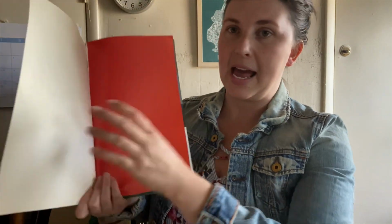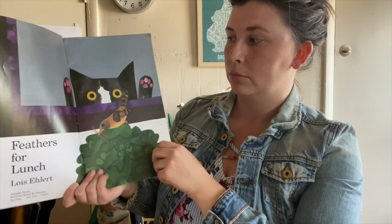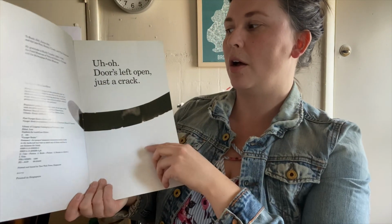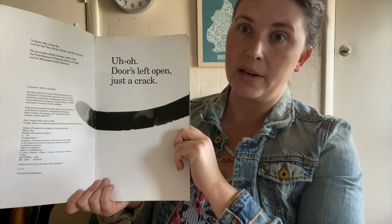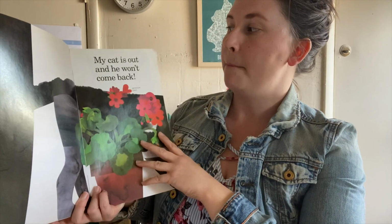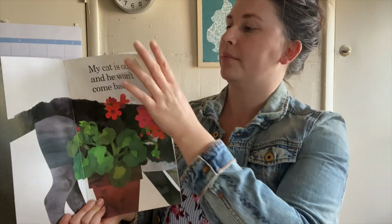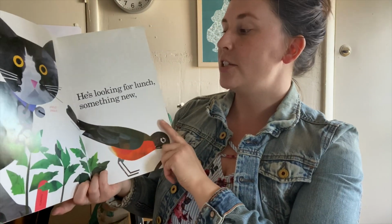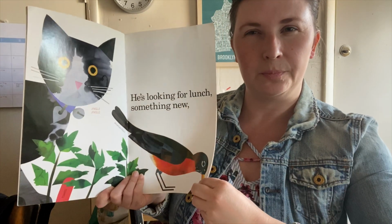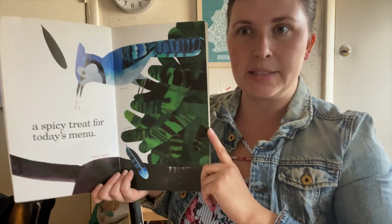Story about this cat, and we'll see. Look at this cat. Uh-oh. Doors left open, just a crack. My cat is out and he won't come back. He's looking for lunch, something new. A spicy treat for today's menu.